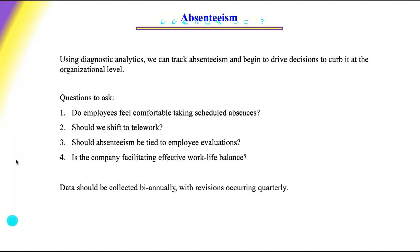What we would use is diagnostic analytics. That is used to identify patterns and underlying trends within the information. With that diagnostic analytics, which we would collect biannually and revise quarterly, we can decide and figure out if the company is supporting the right things with our employees. Meaning, do they feel comfortable taking scheduled absences? That can include leave, vacations, things like that.